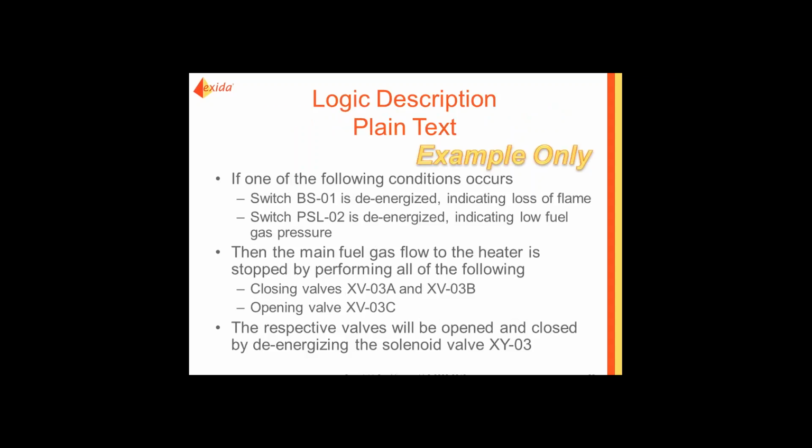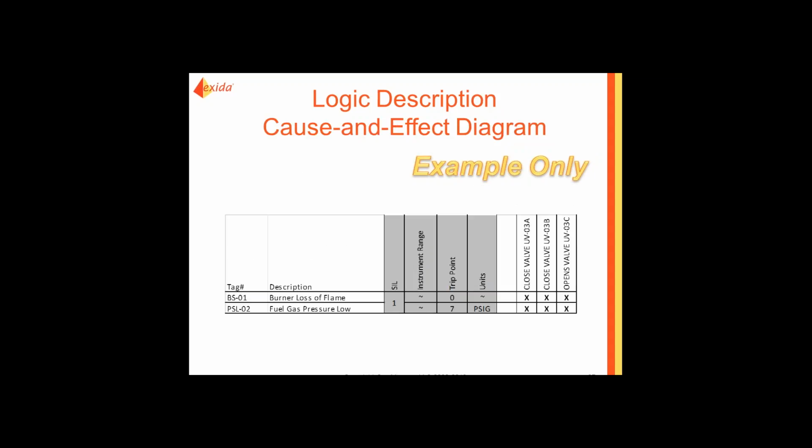So here again is an example. If one of the following conditions occurs, switch BSO1 is de-energized, indicating loss of flame. Switch PSL02 is de-energized, indicating low fuel gas pressure. Then the main fuel gas flow to the heater is stopped by performing all of the following. You close valves 3A and 3B and open valve 3C. And the respective valves will be opened and closed by de-energizing the solenoid. So again, that's easy to understand and clear, but you've still got to transpose that into some sort of code.